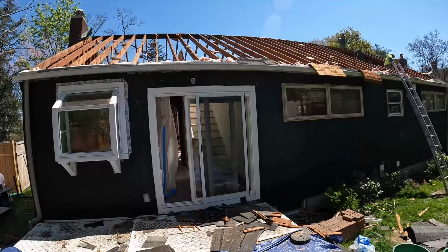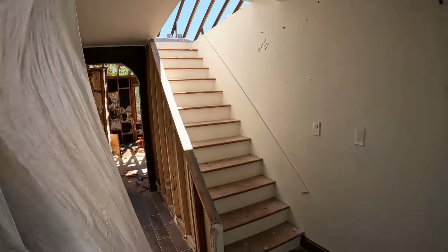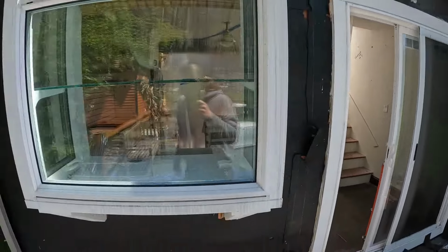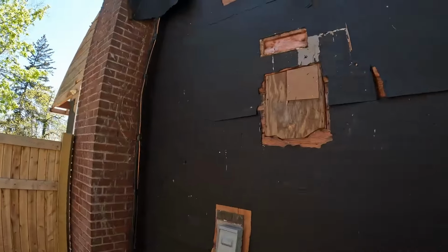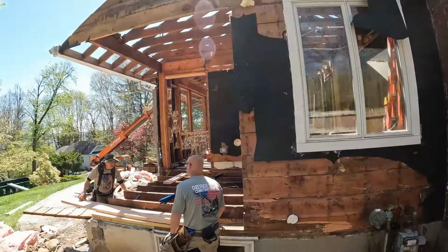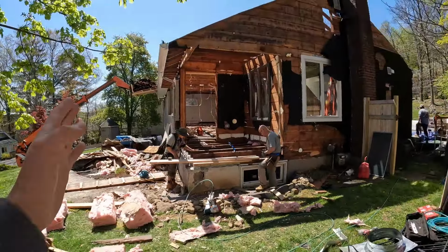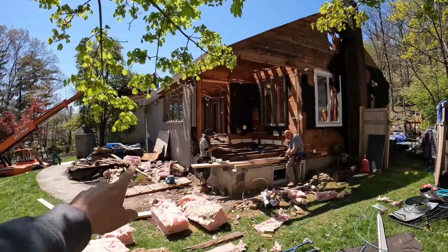This is a little slider into the back door into the staircase to the second floor, which that will be getting changed as well. We'll go inside in a second, but you come around here, this whole side is stripped. The chimney will be coming down, and then this is the old front entryway here, which is going to be getting framed shut. The front door will be getting moved into the front of the house.